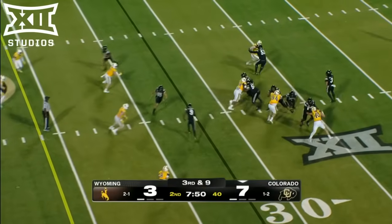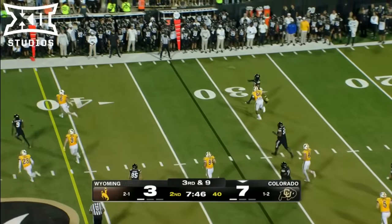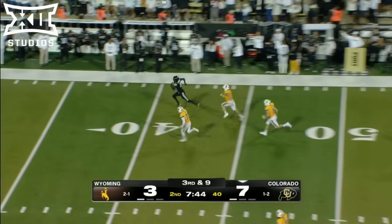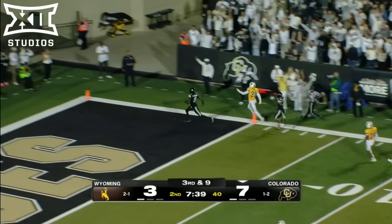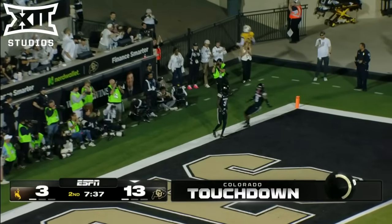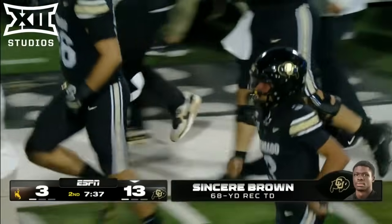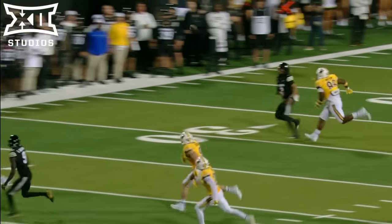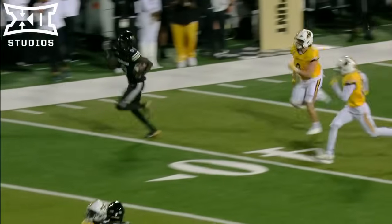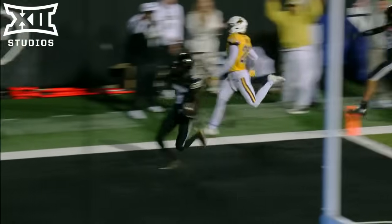Wyoming showing pressure, then they back off and rush 4. Salter flushed out to the right, trying to point downfield. One time, and a perfect pass to Sincere Brown, who's going to go all the way for a touchdown. Now that was a big-time play from the quarterback, Caden Salter. A couple Cowboys had the angles, but Brown hit the afterburners. And we've got 14-3 here in Boulder.